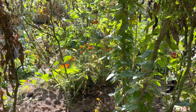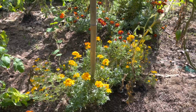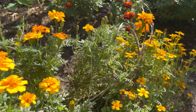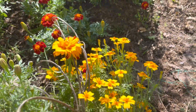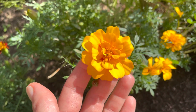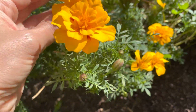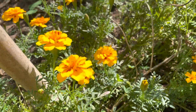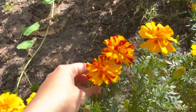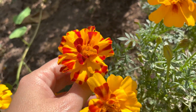I love the views from under here, this tomato canopy. Look at those gorgeous yellows. It's like a bush. You can see it's been knocked down, but oh, look at that one. It's so perfect. So again, these are the little French marigold, and then that's the bigger cousin. I'm just so loving these with the red markings. That's so beautiful. Little paint marks.